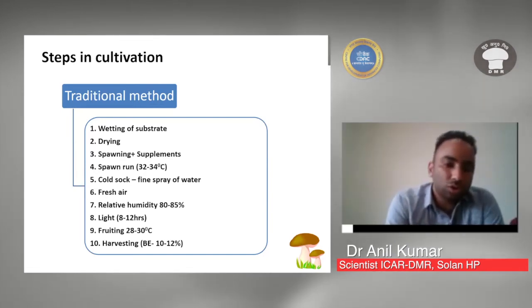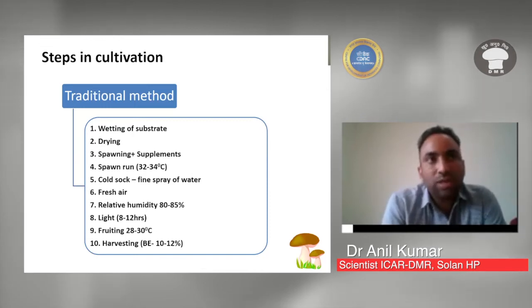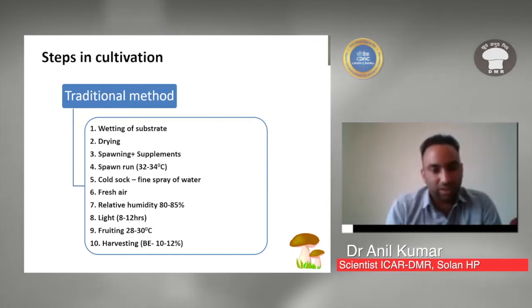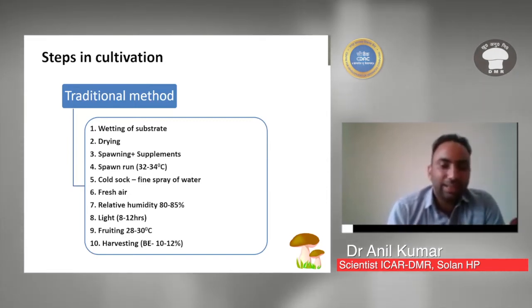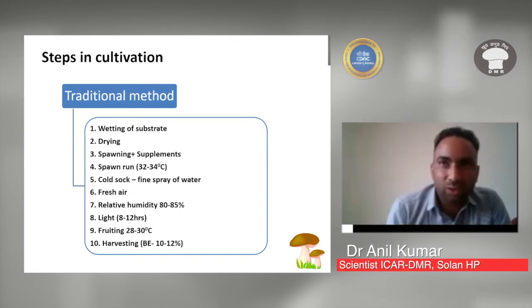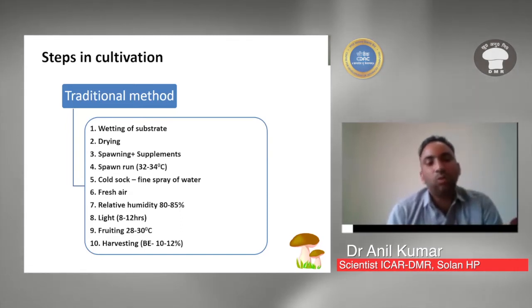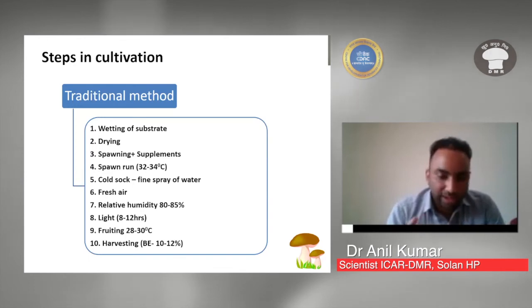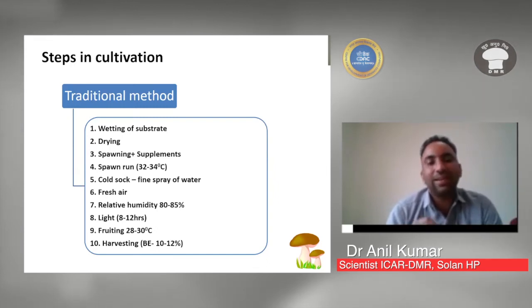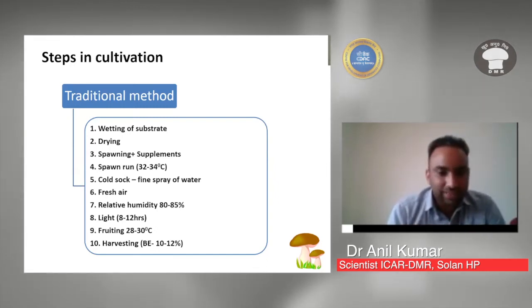Thereafter, cold shock is given to induce the primordia or the pinhead from the mycelium of paddy straw mushroom. Then the crop requires fresh air to produce the quality fruit body. Then relative humidity is required to be maintained. Light is also very important. This crop requires light for 8 to 12 hours a day to have the good quality fruit body, and thereafter the harvesting. And under traditional method, we can get 10 to 12% biological efficiency.